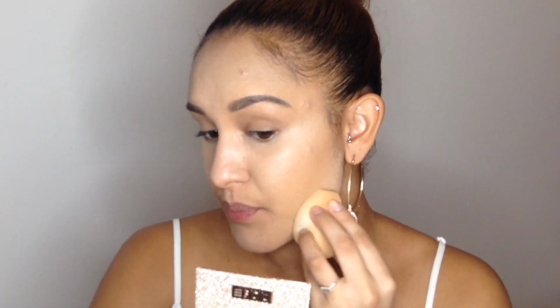So I really like how that blended. Let's see close up. So that blended pretty nice, you guys. I'm not even gonna lie. I don't know if this shade is a little bit too light for me. But again, I really like how it blends. It feels really soft. It's a little bit drying when you apply it, but it blended pretty well. It's not bad. It's not bad. So let's try the contour stick.